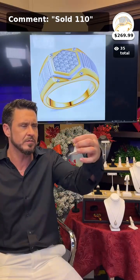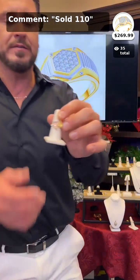Keep in mind, you've got the Argyle mine. Let's talk about this for just a moment. This is sold 109, right? DJ, this is sold 109. Yeah, sold 109. Okay, cool. 110. Okay, I'm sorry, sold 110. Yeah. Okay, so take a look at this.